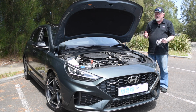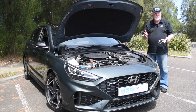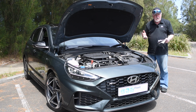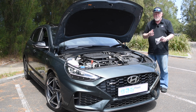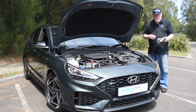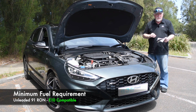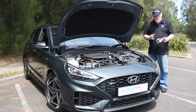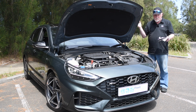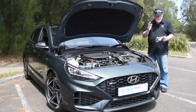The best I've seen as I've been driving around this week has actually been 6.9, but I have been doing a bit of urban driving primarily, a few goes on the expressways and that, but it hasn't been out on any regional runs, so I would expect to see that number get better with long distance driving and in regional areas especially. Runs on 91 unleaded fuel and is suitable for E10 as well, so that's a good bonus. It's not like other turbo motors that come sourced from Europe where you have to have premium unleaded, so that's a plus.